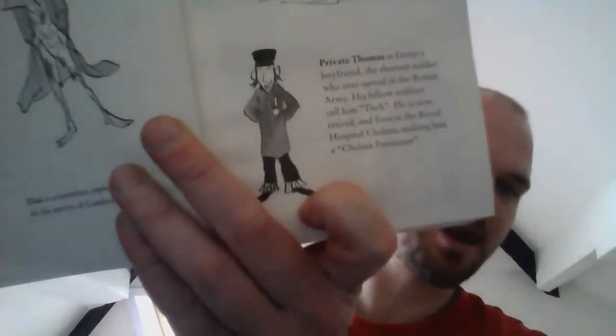Dottie is the cleaning lady at the Natural History Museum. She is as daft as her brushes. This is Private Thomas. And Private Thomas is Dottie's boyfriend, the shortest soldier who ever served in the British Army. His fellow soldiers called him Titch. He is now retired and lives at the Royal Hospital, Chelsea, making him a Chelsea pensioner.